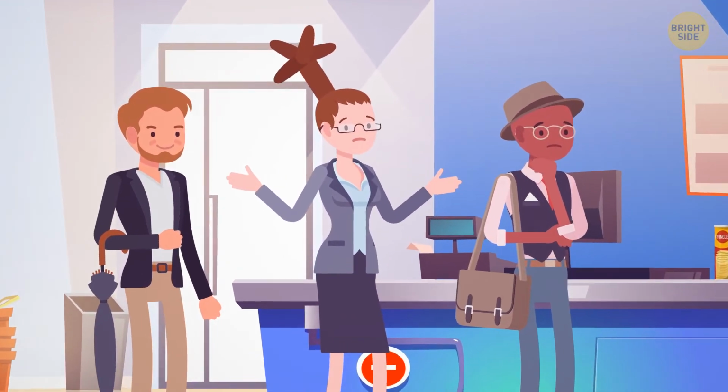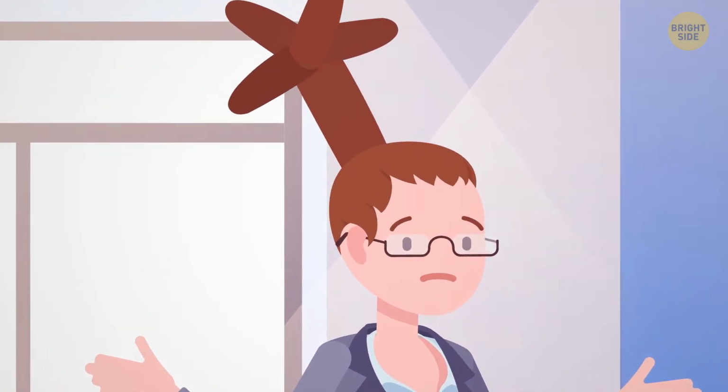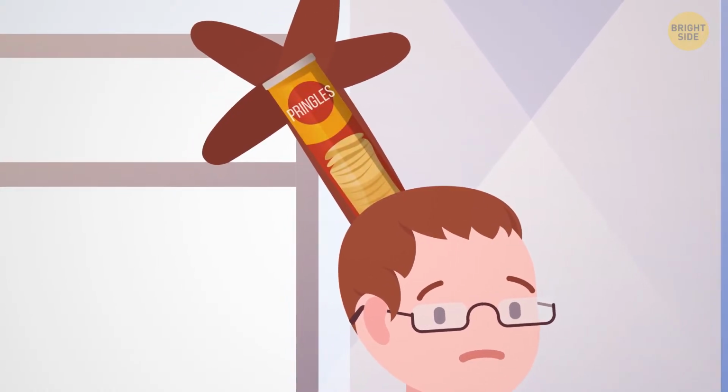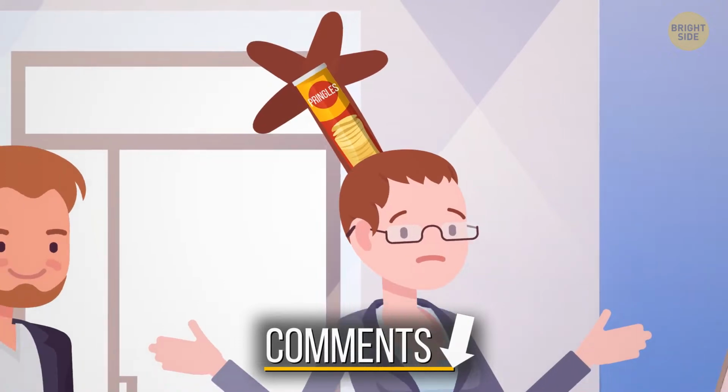It's this young lady. Look at her palm-like ponytail. Very strange shape for such a hairstyle. There must be a pack of Pringles hidden inside. But if you disagree, make sure you write your version in the comments.